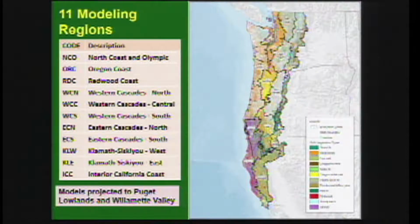I mentioned we partitioned the range. We broke it up into 11 modeling regions. Again, this usually takes me a half an hour to talk about. There was a question earlier about tan oak and disease factors in tan oak. Well, one of the modeling regions was designated because of tan oak. Tan oak is one of the richest spotted owl habitats there is.